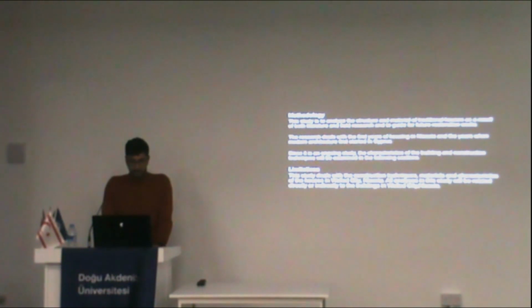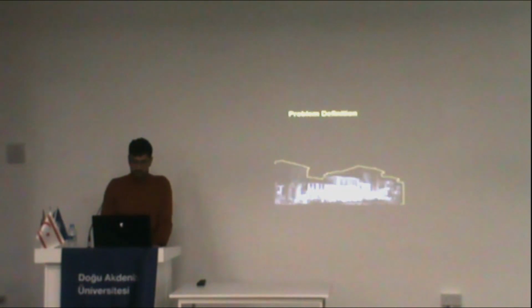This study deals with the construction techniques, materials, and characteristics of the houses within the walls in Nicosia. All analyses in this study will be related directly or indirectly to the buildings within the walls in Nicosia.